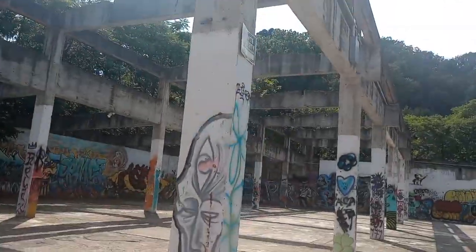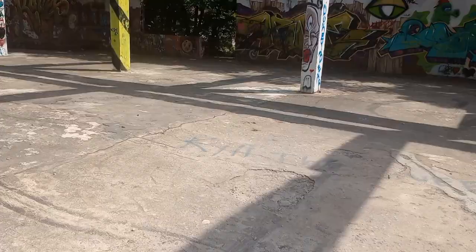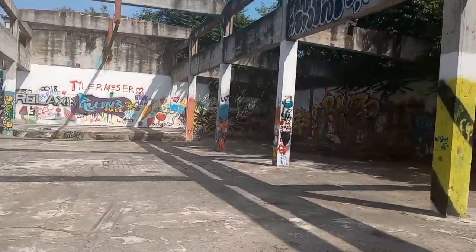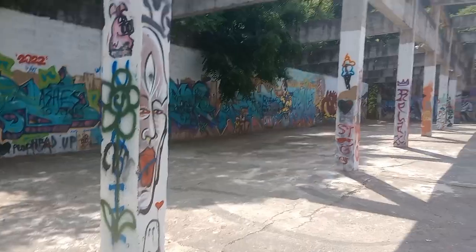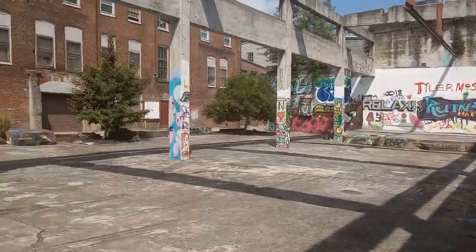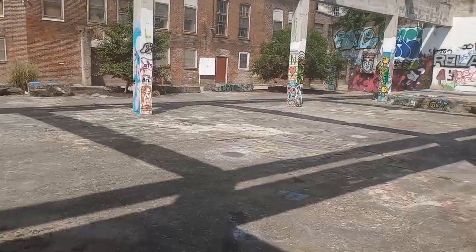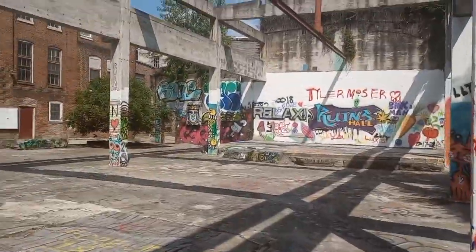I'm hoping the weather is the same as it was last year. I mean, it's a little hot right now. It's 89 degrees out here. But we might have something a little cooler in September. I think that just about covers everything, though. This is it. This is the place. If you were here last year, you know exactly how it went down. If you're new to it and this is your first time, here it is.